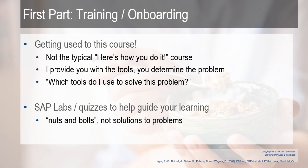That first part of this is really getting used to the course. Again, it's not a typical course. In many other courses, there's this is how you do it. That's a little different here. I'm going to be providing you with the tools, more of the nuts and bolts of how to do things. But then it's up to you to determine what the problem is and which tools that I provided for you would be there to solve the problem. So first we're going to have more of an overview of how to use the tools. And there's SAP labs and some quizzes to help guide your learning, but really it's not solutions to problems. It's more of how you can go about solving those problems.